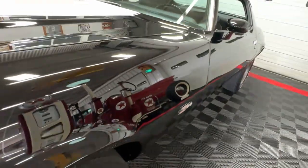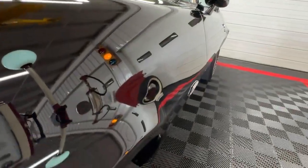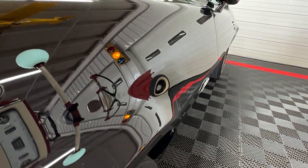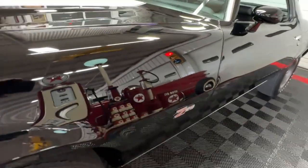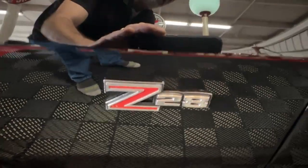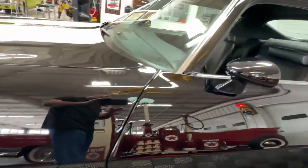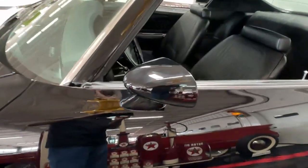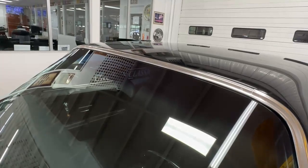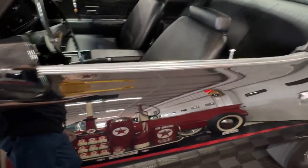As we look down the side of the car, again, hard to tell with the camera, but great smooth lines, nice smooth bodywork. Paint is deep and rich everywhere you look. One of the other Z28 badges, one of the 2 fender badges. Both sides of the car are adorned with the dual body color side view mirrors. Both up front and in the rear we have bright trim on the glass.